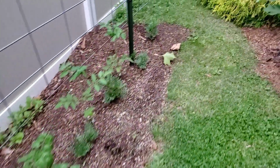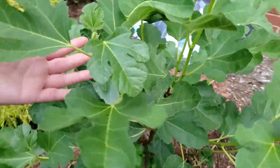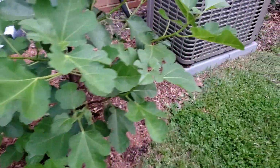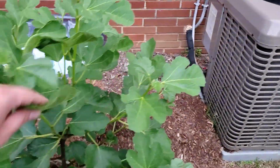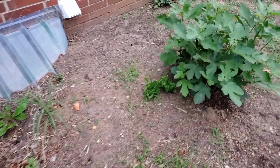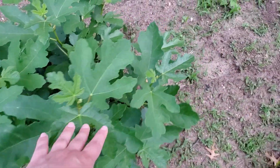Okay, so let's check out these fig trees. They're really putting on a lot of nice growth this year, which I'm very happy about. I'm not seeing any fruit, but they're flourishing quite nicely. We have a Cadota. This is the Cadota fig. This is brown turkey. And then this is our Italian honey fig. Again, no fruit, but a lot of nice growth.